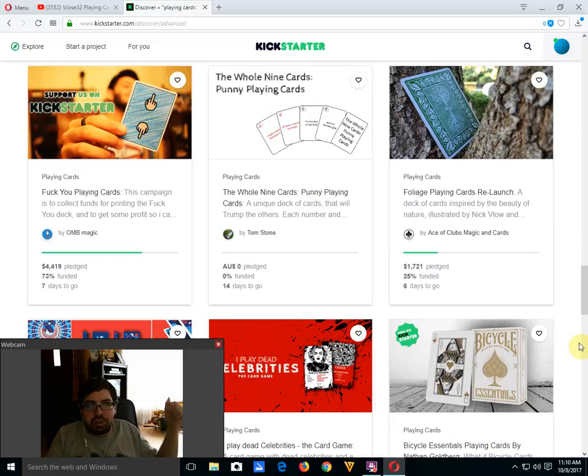Performers are not going to want this. A lot of cardists probably aren't going to want it. It's not that appealing. And obviously collectors are not interested.